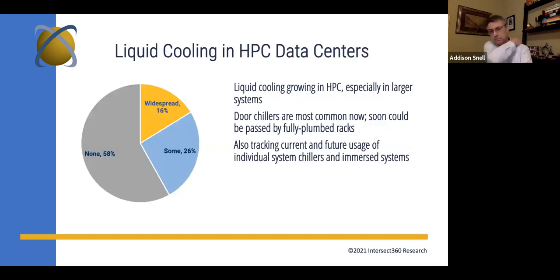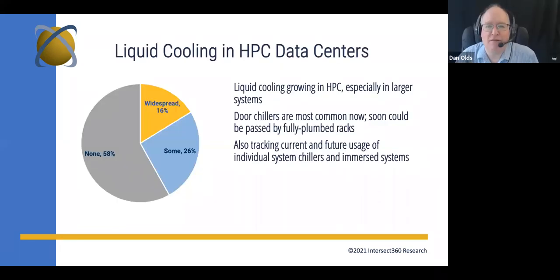Yep. Driving on. Liquid cooling, a very important topic, and it's growing. We're seeing that 26% have at least some liquid cooling, and an additional 16% have widespread liquid cooling. What's interesting and not surprising is that door chillers are pretty common now. But what is surprising is that they could be passed by fully plumbed racks. We're seeing a lot of that, and I've seen a lot of that in this survey, typically in the very large organizations. And we're tracking individually future and current usage of system chillers, immersed systems, etc.